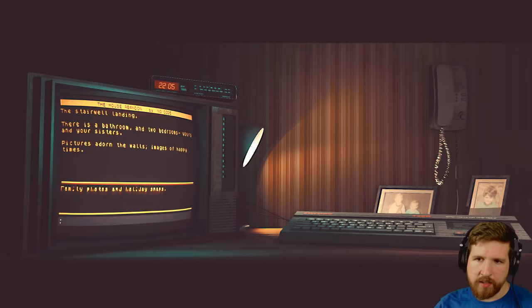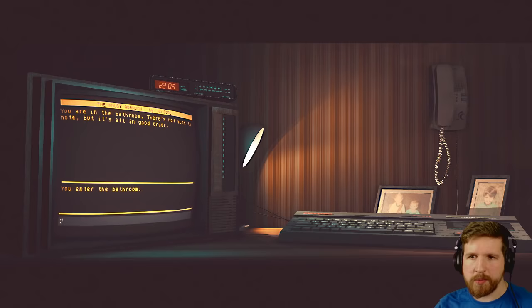Our happy family. Okay, go to bathroom. Let's go there first. You are in the bathroom. There's not much to note, but it's all in good order. Perfect. Look in toilet. Oh. Look at sink. Look at tub. There's nothing to do in here.